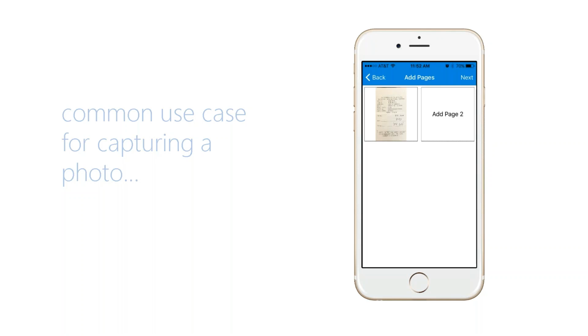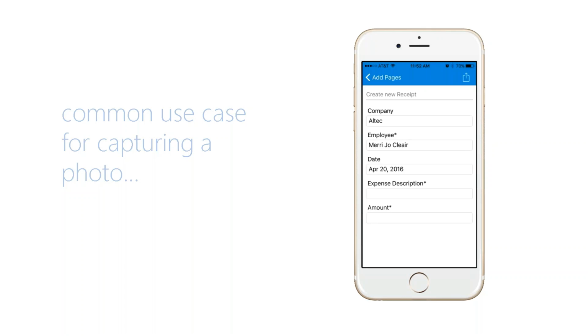Let's assume that we are done taking pictures of our receipts. You would hit the next button, and it pops up an indexing screen. The things that have an asterisk to the right of the title, like the employee, the expense description, those are things that are required before we accept it into the document management system. You get that control to set up which fields are required. There's other values like the company name and the dates. Those values we can auto-assign based just off of when somebody took a picture of an image.